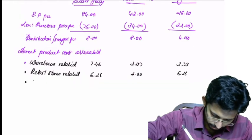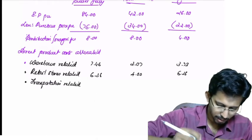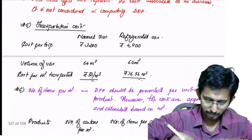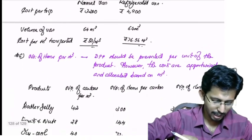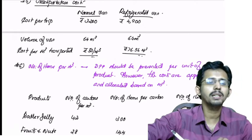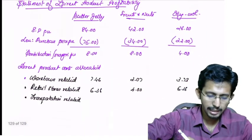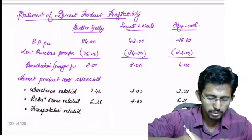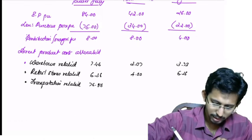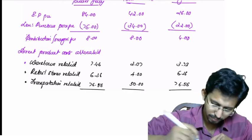Then next is transportation cost. Transportation related will be how much? Do you have any information regarding the transportation? See, what you have to do is you have normal van cost and refrigerated van cost. The butter jelly and icy cool have to be transported in refrigerated vans, whereas fruits and nuts have to be transported in normal vans. So here it will be 76.56, here it is 50, and here 76.56.